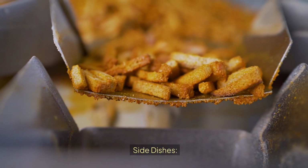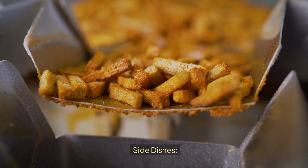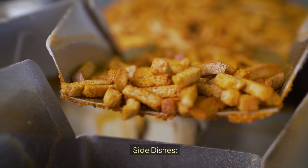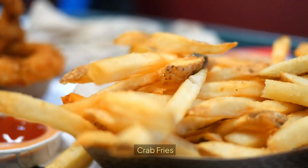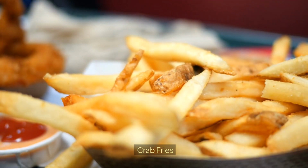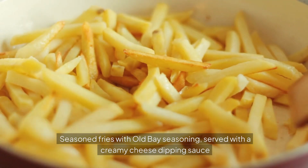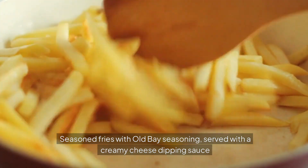Side dishes: crab fries, seasoned fries with Old Bay seasoning, served with a creamy cheese dipping sauce.